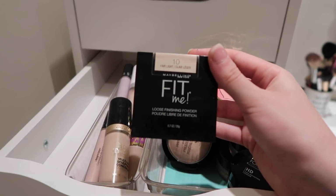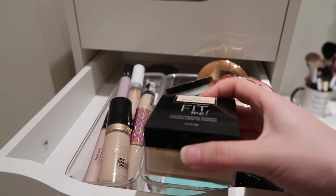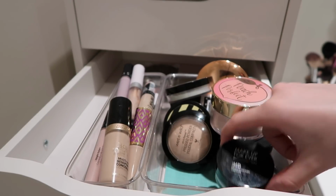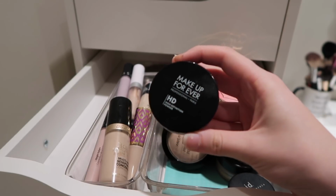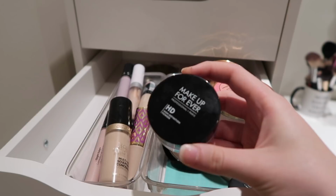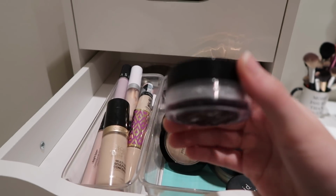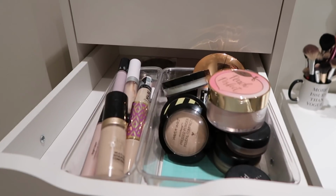So here is another Maybelline powder. It's my favorite loose setting powder that I own. It's the Maybelline Fit Me Loose Finishing Powder. Absolutely love this. Definitely keeping it around. Here is one from Makeup Forever, and I've had it for a really long time, and I just never use it. It might be because it's white, and I don't typically use white finishing powders. The flashback isn't too bad, but I'm going to be giving it away because I don't think I can get any use out of it, and somebody else definitely could.